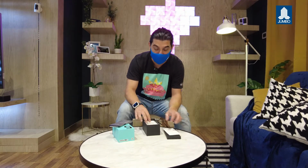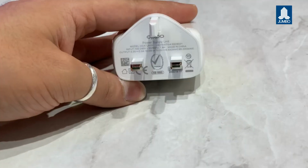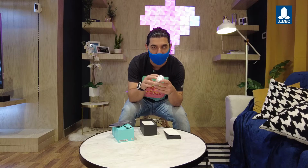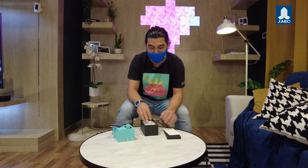But here's the coolest thing about this phone, or rather one of the coolest things about what's inside the box. This is the SuperVOOC 2.0 65-watt charger. That basically means you're getting your full charge in less than 35 minutes. I have used this. It is amazing. So do not underestimate the power of this charger, and it's in the box.